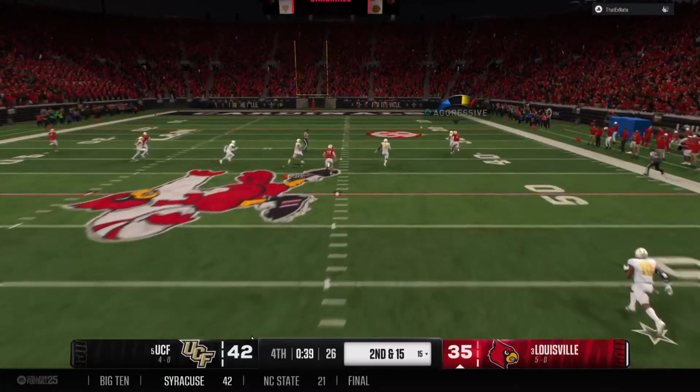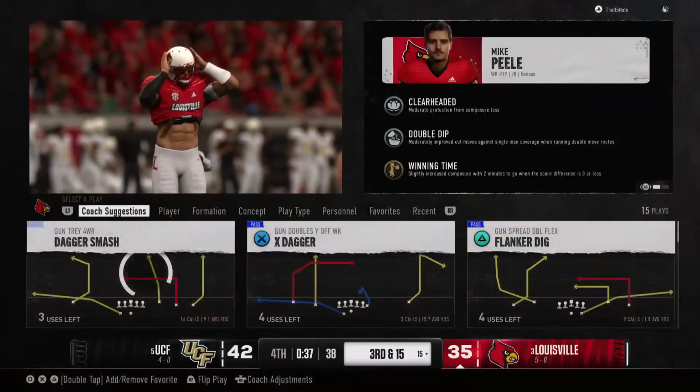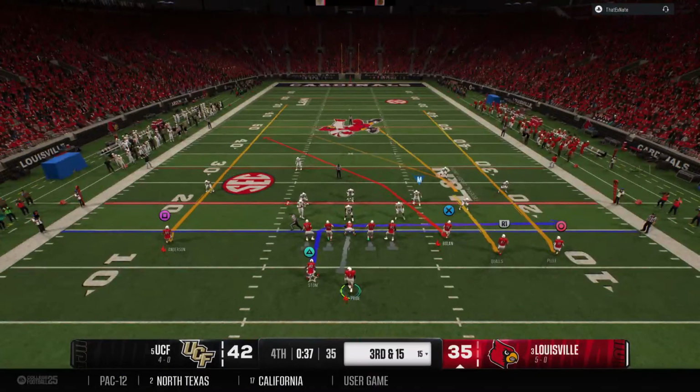Time is running out. A deep shot. The pass is picked, I thought he picked that. Yeah, he did, big game, but he couldn't hold on. Well, they don't connect here. He got his hands on him. I was like, oh, no.